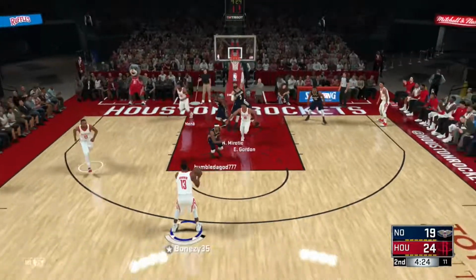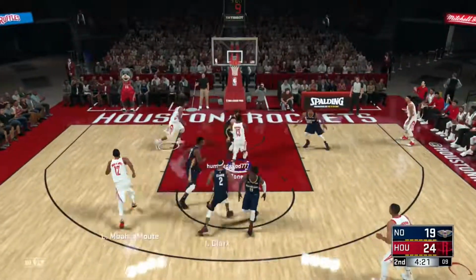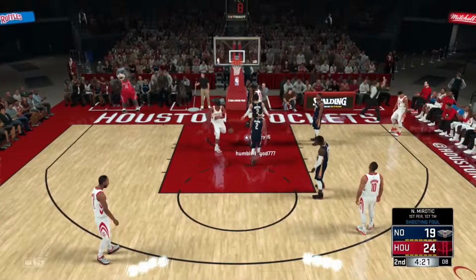And Mirotic sends it back. They recover it. Here's Harden. And the bucket counts. 3-point chance here.